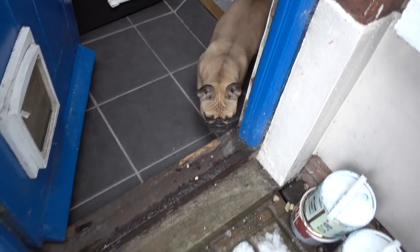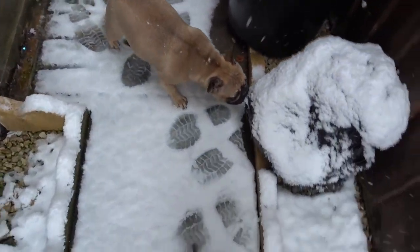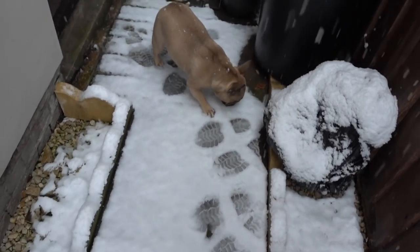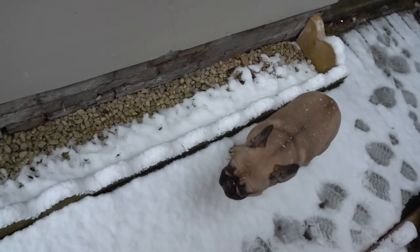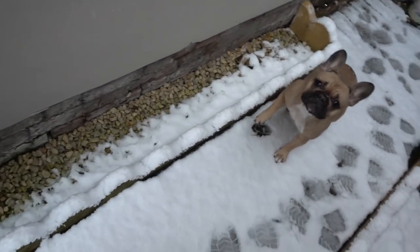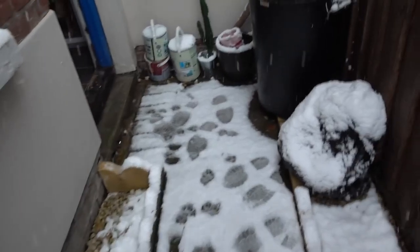So I had to literally kick her out this morning to go to the toilet, and bless her, she came in, she was so cold and wet. But I'm gonna be cruel and let's go and see what she's like in the snow. Come on, what's this? It's snow. I don't think you've ever seen it before. Come on, Luna.